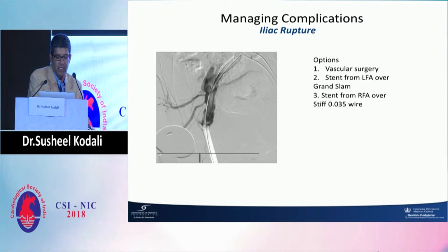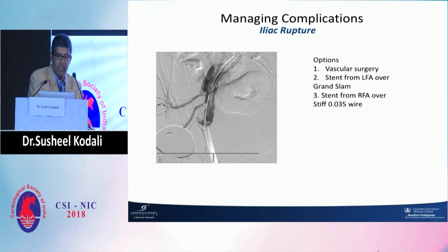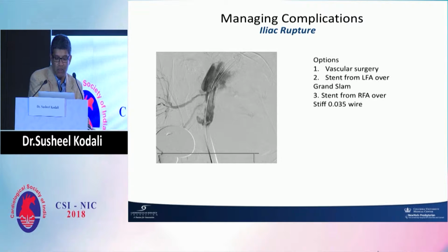And this is one where you see an iliac rupture. So the question here is what to do. Do you go to vascular surgery? Do you stent from the left femoral artery on the other side and close? Or do you stent from the same side?